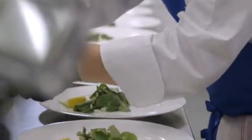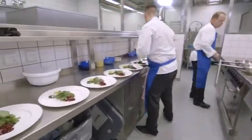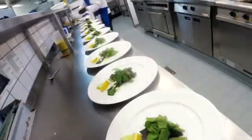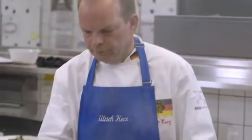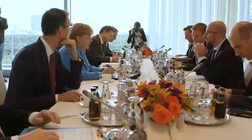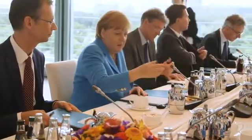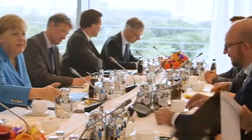Preparations for a working dinner. Most state visitors to the Federal Chancellery receive hospitality, and the food often comes from the Chancellery kitchen. Working meals usually take place on the 8th floor and are an ideal occasion for in-depth political talks.